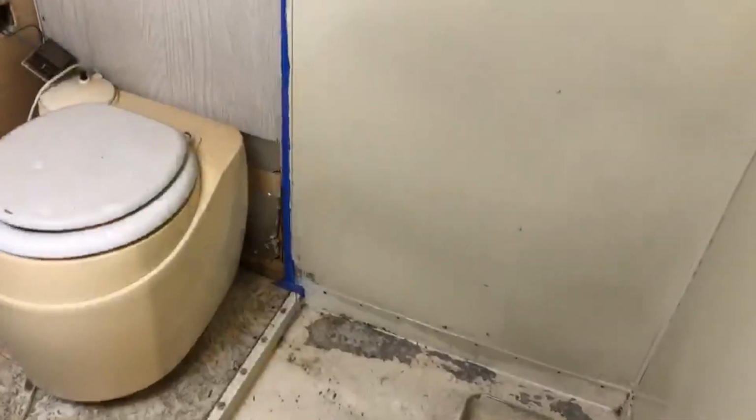Let's take a look here in the bathroom where we last painted the wall. Obviously, I'm going to have to go with the second coat on this, but the reason why is it was much cheaper to just paint this with an oil-based paint than taking the whole thing apart and replacing it with a polyurethane plastic sheet.